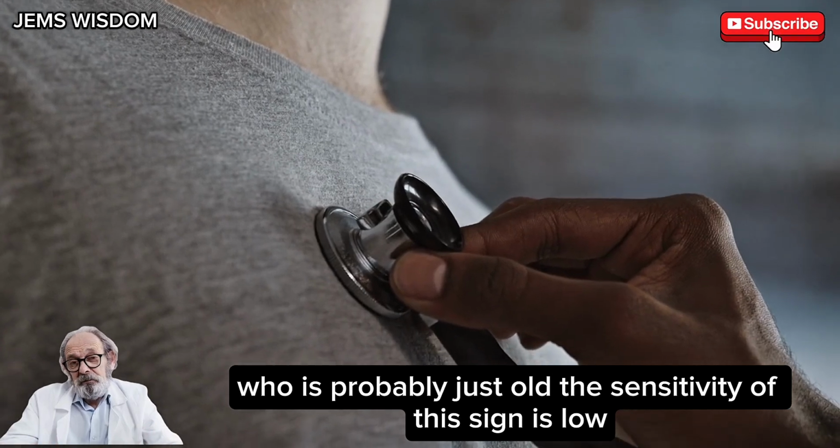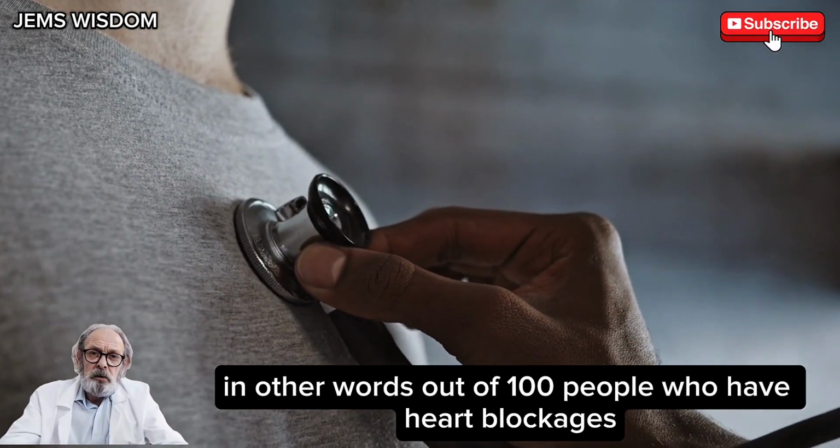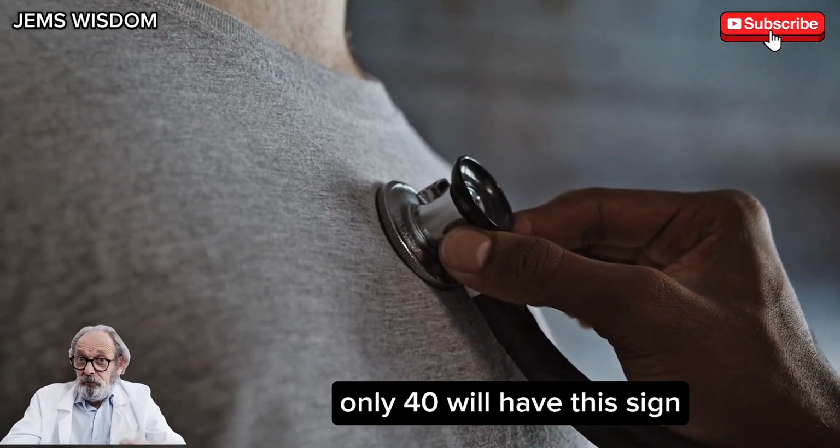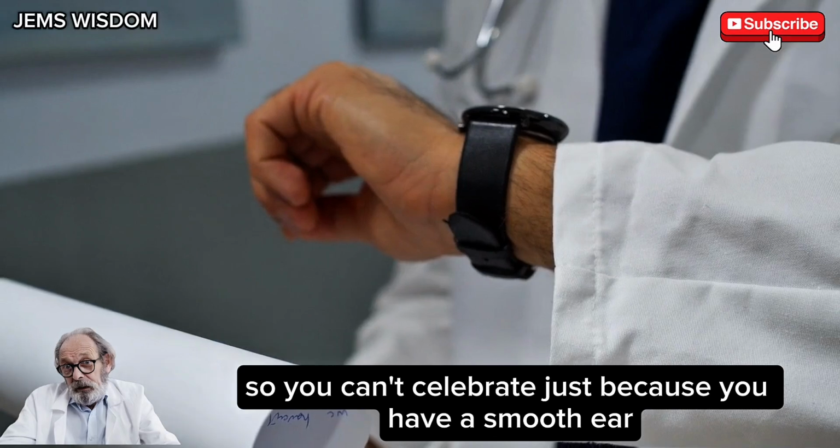The sensitivity of this sign is low. In other words, out of 100 people who have heart blockages, only 40 will have this sign. So you can't celebrate just because you have a smooth ear.